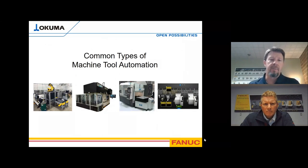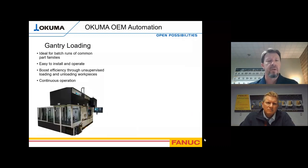So some of the things I want to talk to as we move into this next section is the types of automation that we commonly see on machine tools. To start with, from an OEM perspective, one of the ones that's been around for a long, long time are gantry loaders. Okuma and a lot of the top machine tool builders all have some type of gantry loading system. We have our twin spindle forward facing lathes that have run for years with high speed gantries. These are for fast, high volume production where your load time needs to be in seconds to maximize your efficiency.